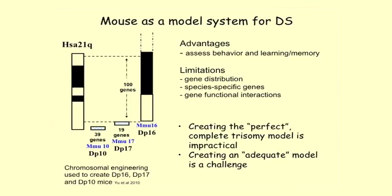So back to the mouse model issue. So mouse as a model system, and through my conversations over the last 2 days, yes, I know that mice are not people. And ideally, we want to work with people. But mouse is our preclinical evaluation system, part of what should be a set of systems to do preclinical evaluation of drugs. And the big thing is you can assay learning and memory and behavior, okay? The limitations of these are the gene distribution, 3 different chromosomes, species-specific genes, and interactions among genes. So if I only look at genes on mouse chromosome 16, I don't know and don't have the consequences of interactions that they may have with genes encoded on other chromosomes.